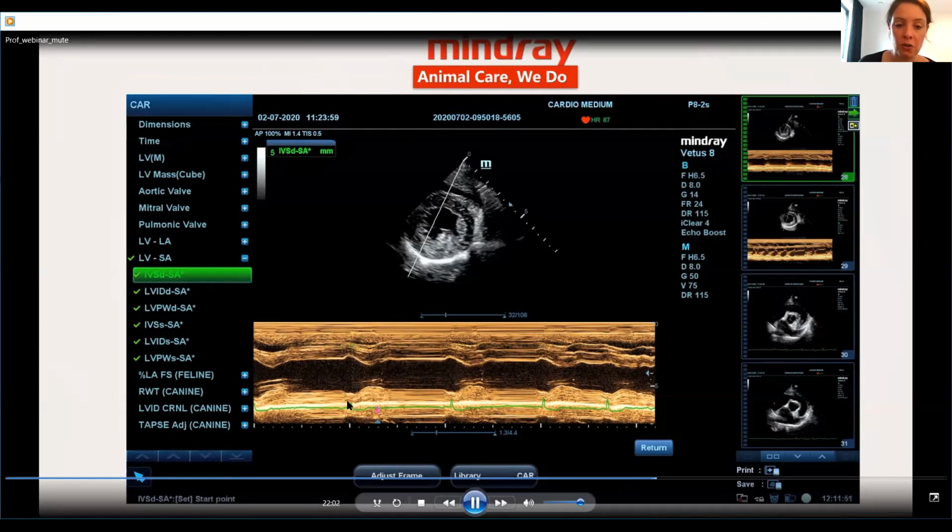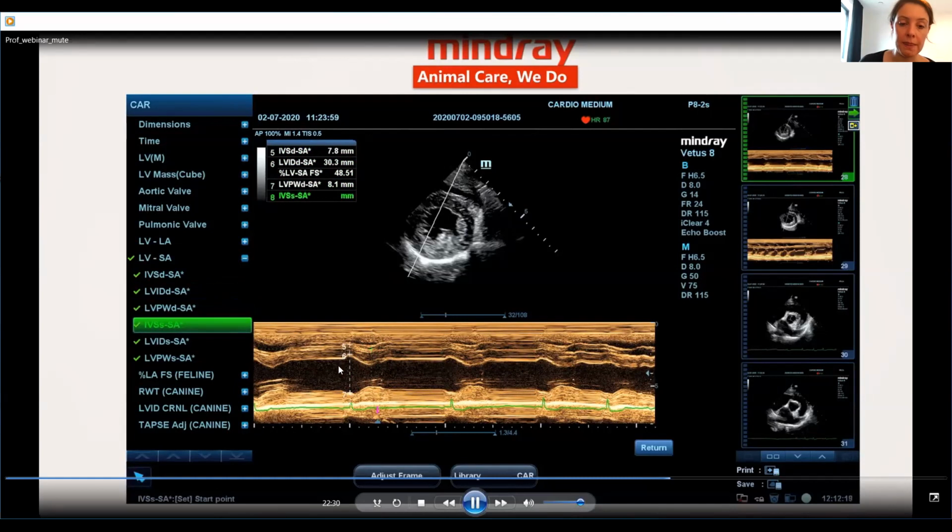So you orient on the ECG for diastole, and you put your cursor above the white line. Here also, you end the measurement above this bright white line. Then you go down to the left ventricular free wall, you end above the white line, and you go down again, and here you also end above the white line. So we have a measurement of the interventricular septum in diastole, the lumen of the left ventricle in diastole, and the free wall in diastole.